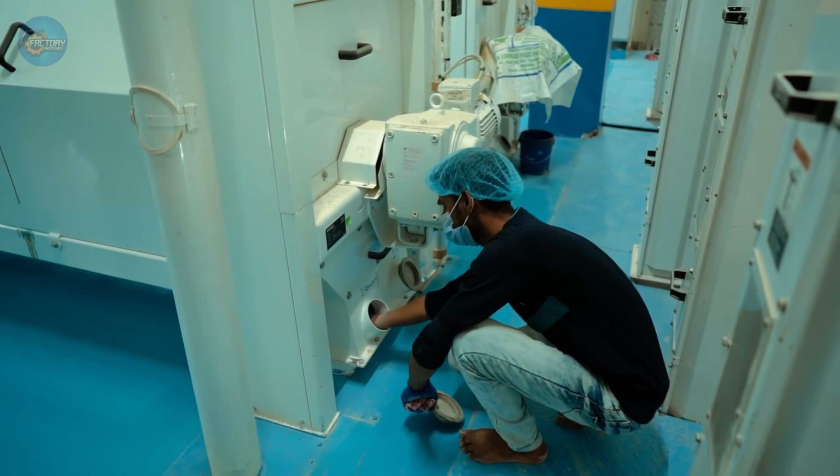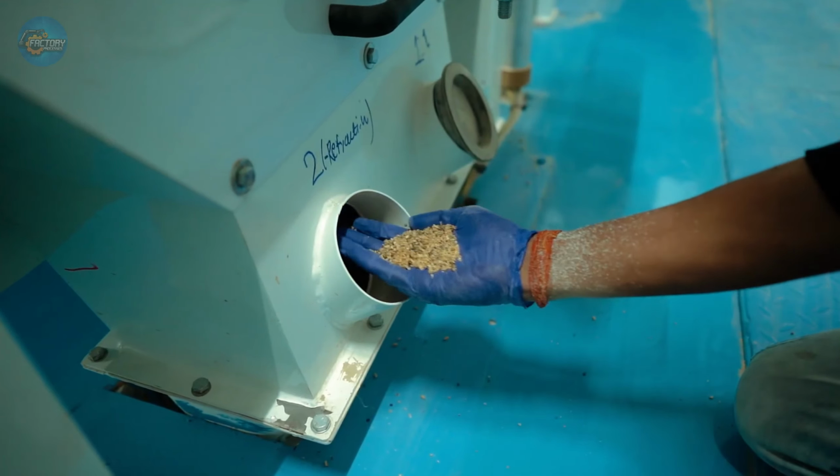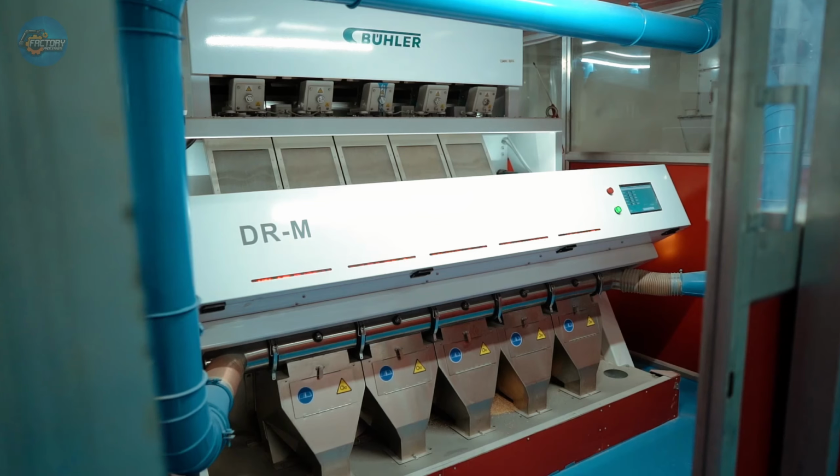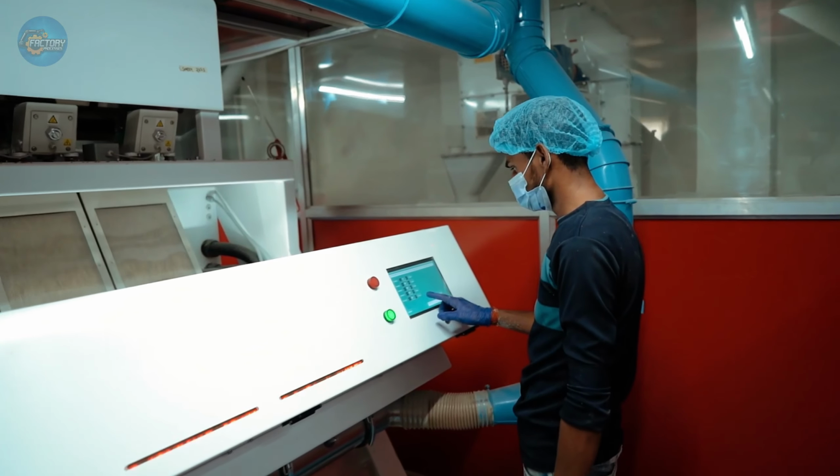Then comes wheat, not raw but roasted. This step isn't just for show. Like browning butter or toasting bread, roasting deepens the aroma and adds a subtle, nutty sweetness that balances the boldness of the soybeans.